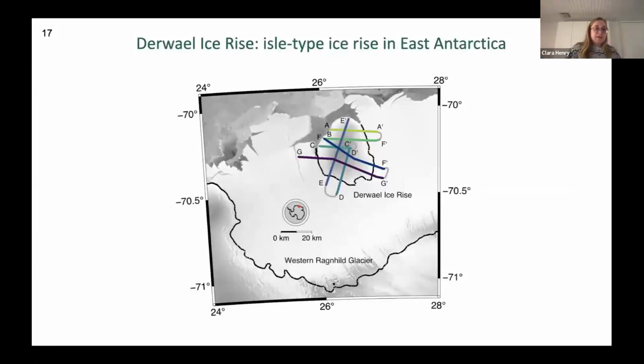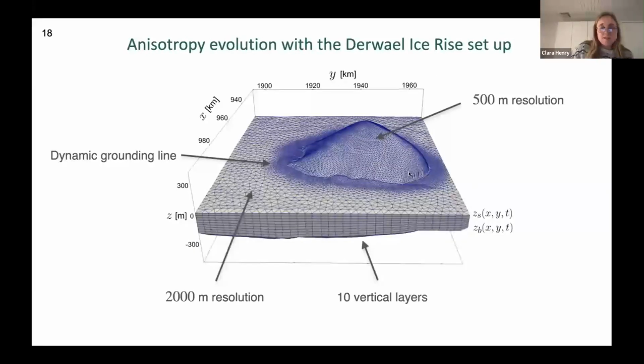Okay, so the area that we've been studying and modeling is Derwal ice rise. It's an Isle-type ice rise in East Antarctica. And so you can see it's surrounded by ice shelf and not connected to the continent. Okay, so as I mentioned, we use Elmer/Ice to model Derwal ice rise.